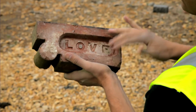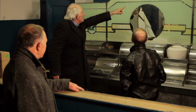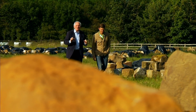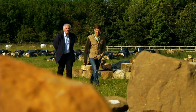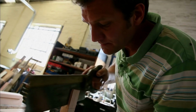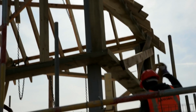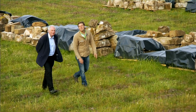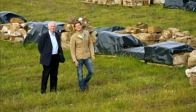In this series, I'm going to uncover the hidden history behind these seemingly humble buildings to reveal there's not just the houses of the great and rich that have remarkable stories to tell. My grandfather was probably the first airman to die in the First World War. Goodness me. Well, I'll be seeing how these huge, incredibly complex jigsaw puzzles that were once buildings are actually put back together again.